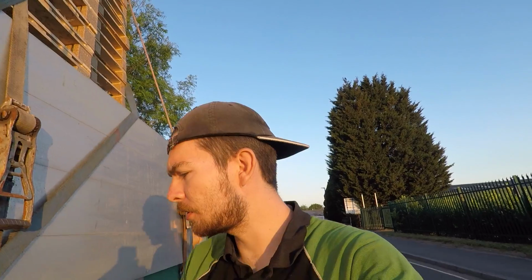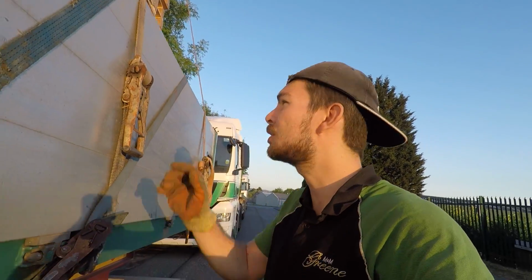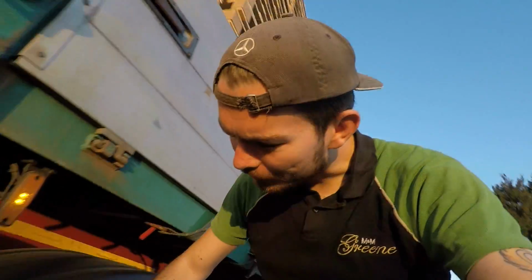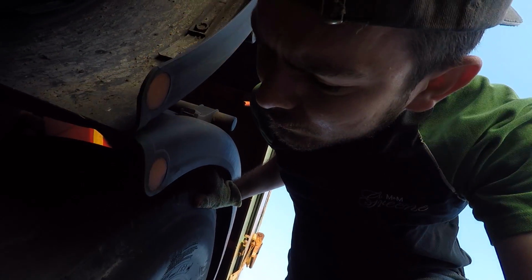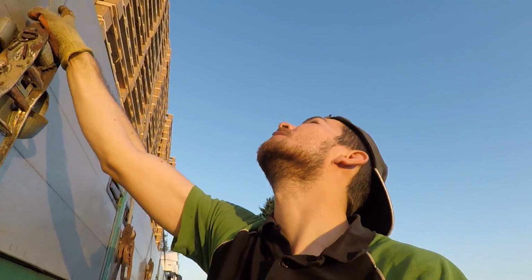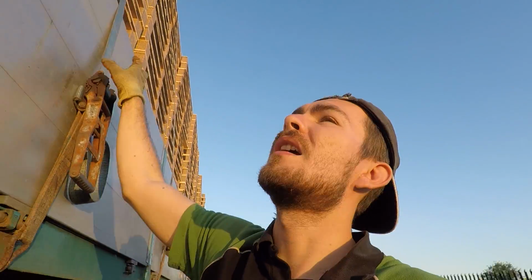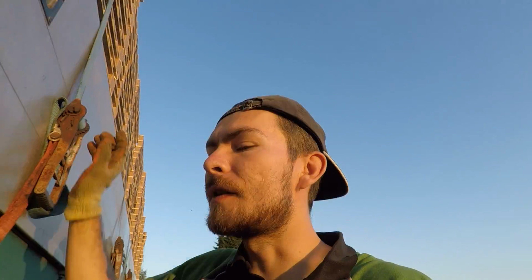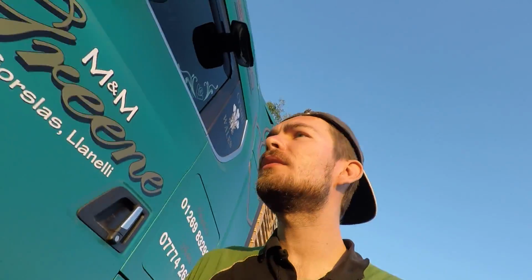Check over, making sure these straps are good. Still got to have that fine line between tight and just not too tight. Did that need tightening anymore? I don't think that did. That's fine. That's fine. That's fine. That's fine. Making sure we weren't robbed during the night and all that nasty stuff.